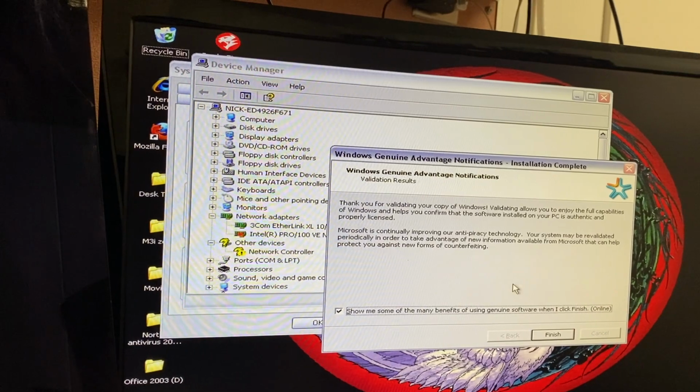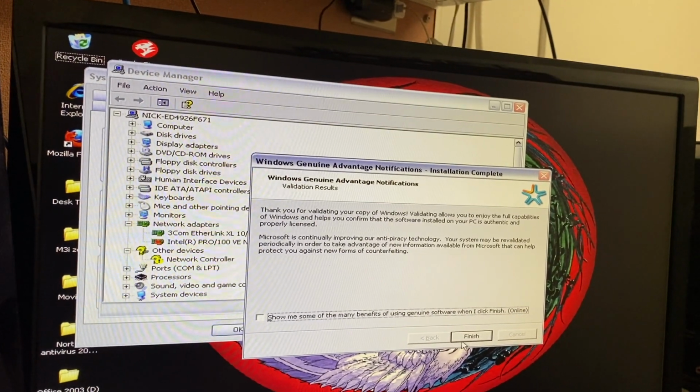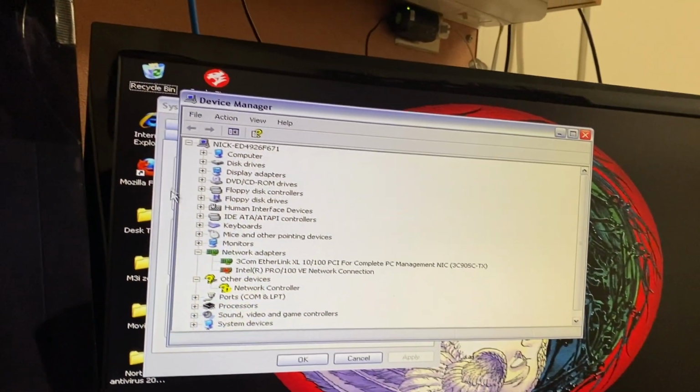Get the flip out of here. Yeah, it's a genuine version of Windows. I don't know why you're complaining about it. Like, get out of my face.